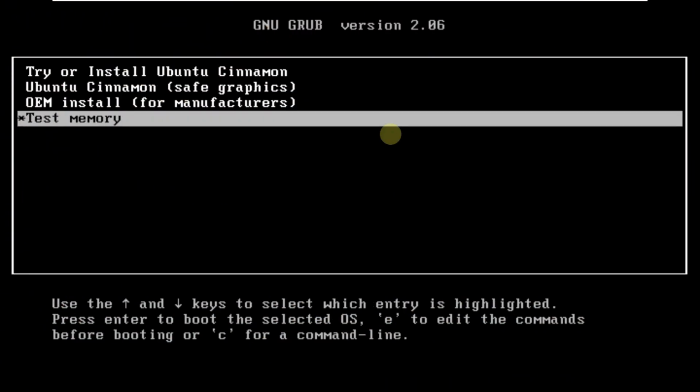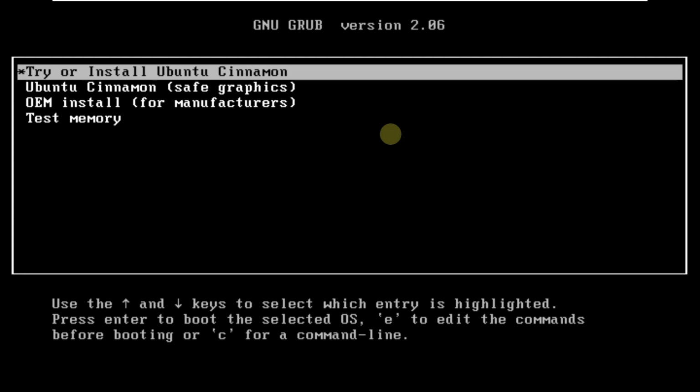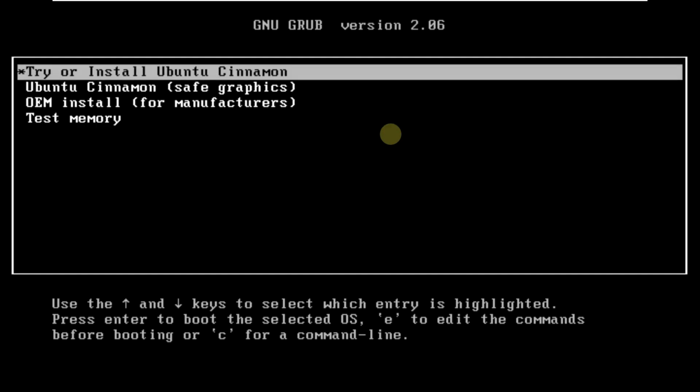Today we are making a video on Ubuntu Cinnamon 23.04 Lunar Lobster. It is a flavor of Ubuntu 23.04. So here is a boot menu. In order to boot it in live mode, try or install Ubuntu Cinnamon, and here are some other options. So let's boot it in a live boot by clicking on enter.